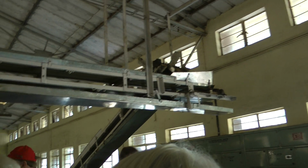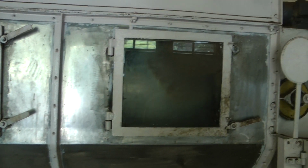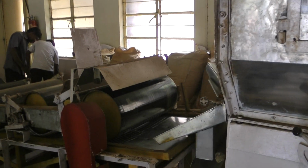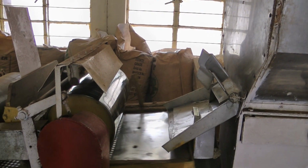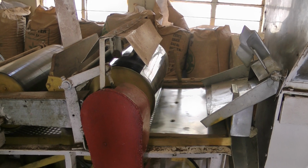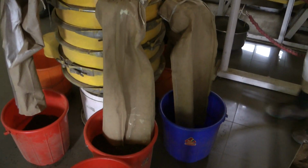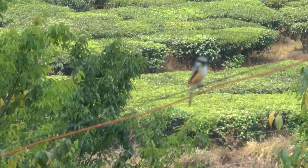Crossing from the oxidizer in this belt to the dryer. This is a dryer. Hot air is blasted up through there, and the fine tea falls down. Passing through it at the moment. This machine grades it, so coarse and fine. And there they grade, different grades again. Tea bag.